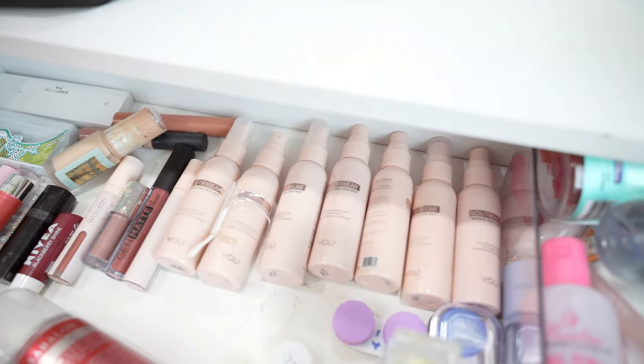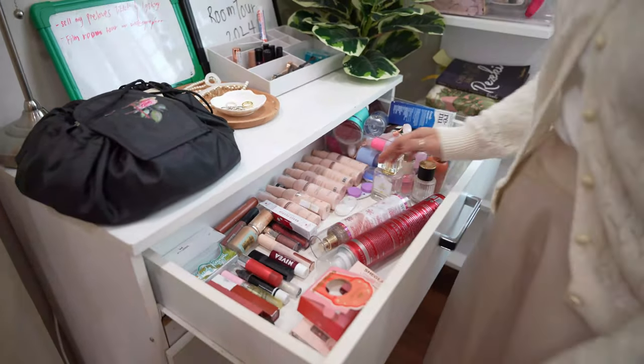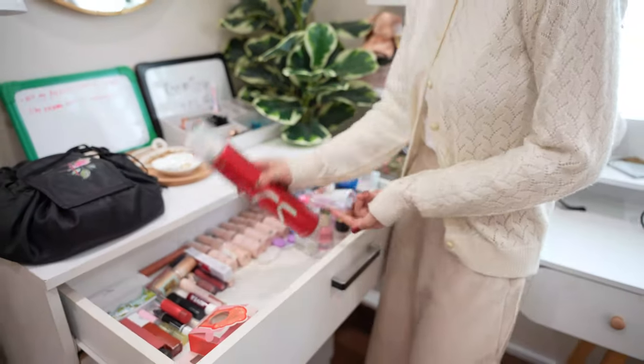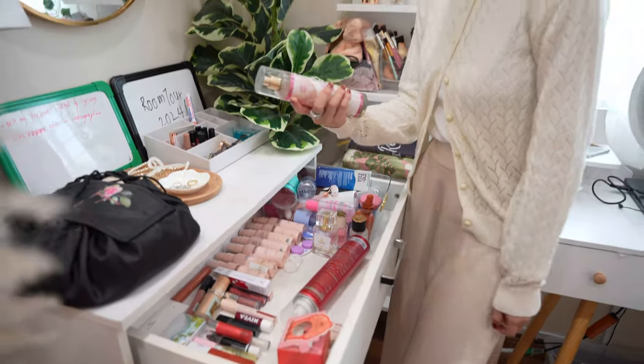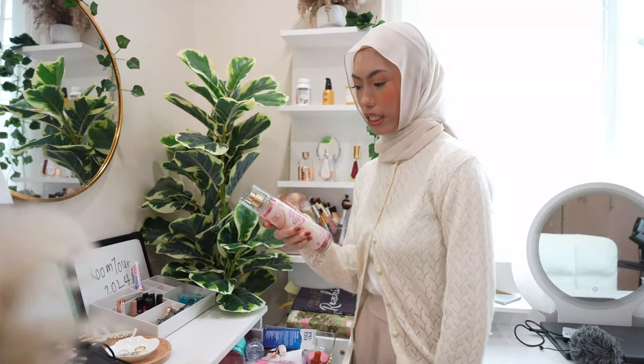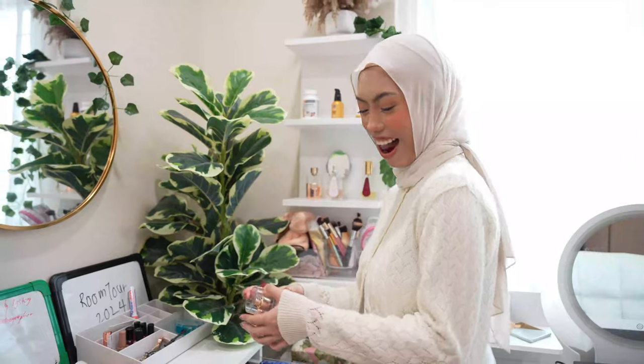I'm going to make it to 10 bottles of setting spray. Hairspray. I bought it online, but I don't even use it. Then I have my Bath and Body Works Bright Christmas Morning. It smells so good.